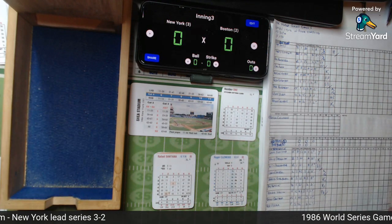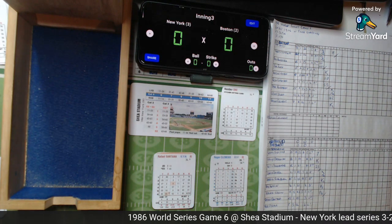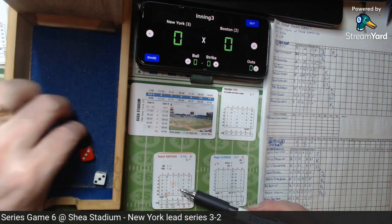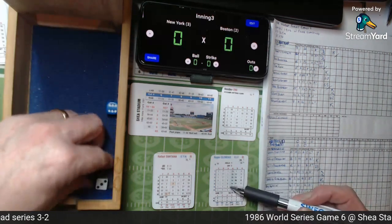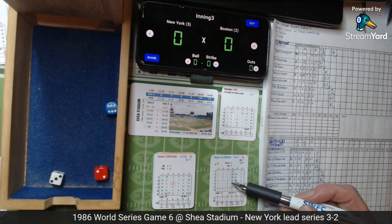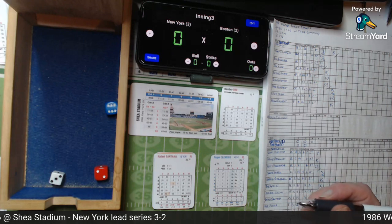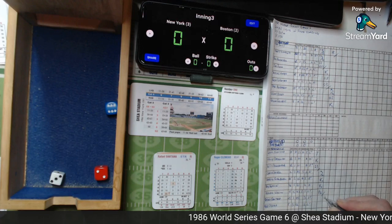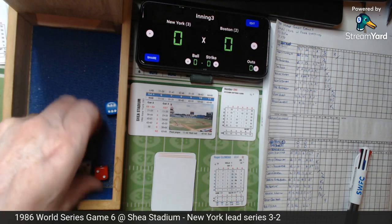Up at the bottom of the third, we have Rafael Santana, Bob Ojeda, the pitcher, and then Lenny Dykstra. All tied at 0. Clemens pitches to Santana. 3-3 is a 5. That's going to change. And a 3-6 is a 2. So what's this going to change to? Column 3. 25 is going to be a 2. So that's a 4 on a 3. And that's a short fly out to the right fielder, Dwight Evans takes the catch, and Santana goes one away.